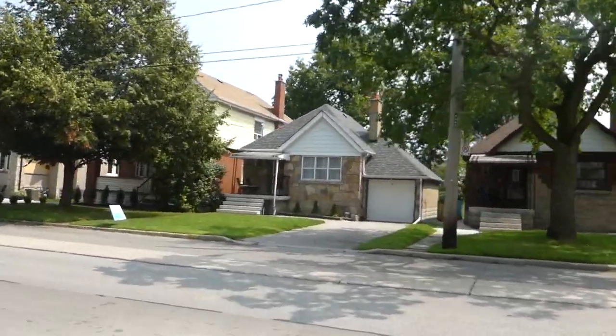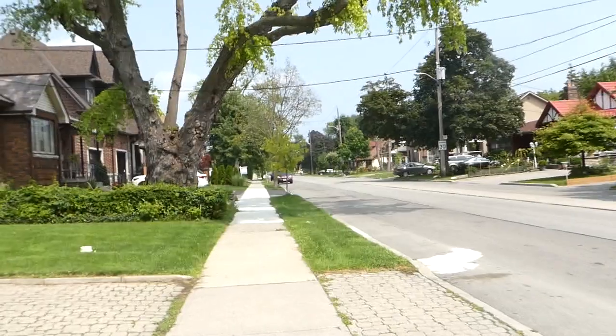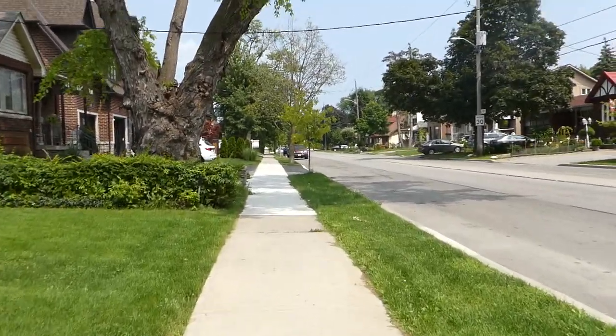But hey, you got some typical bungalows you would see pretty much all over York. At least we're getting some cool breeze.